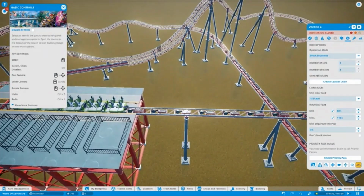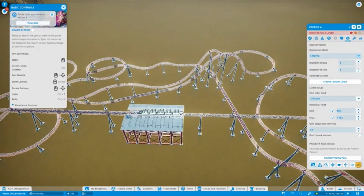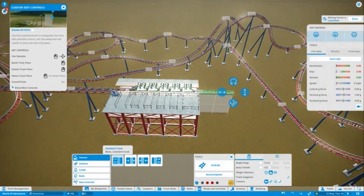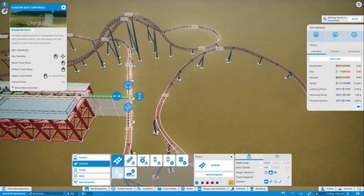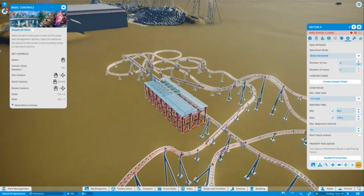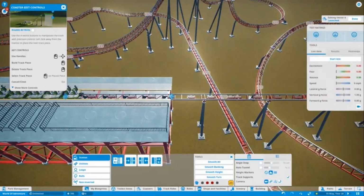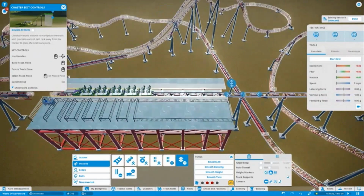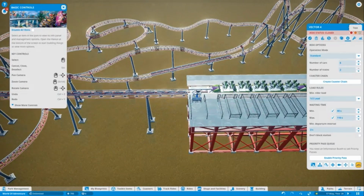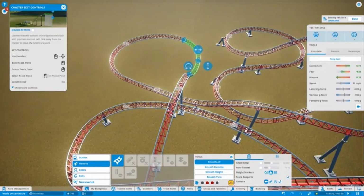So I thought, you know what? I'll just have a longer station and a shorter runoff for the brake run. So then it just fits in better, I feel like. I could have added another airtime hill, but there might not have been enough space for that. So I thought I'll just make the station longer, and you can see that there. And that way it makes the station building look a bit more interesting as well, because I have more space to play around with different designs for it. So you'll see the station building get built at the end of this episode.